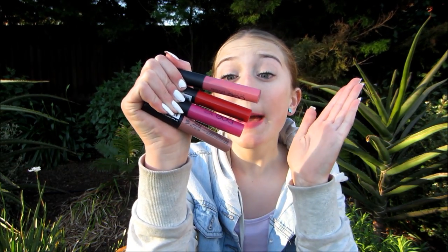So the last product is the most amazing product ever. It's the Bow Beauty Matte Lip Cream. Sorry, I was thinking of Nixon. So amazing. Okay, I'll start off with swatching. These are so creamy. I can even do ombre lips with these. If you want me to do a tutorial on ombre lips, just tell me, because I can do really cool ombre lips. Not that good, but I'm okay with it.